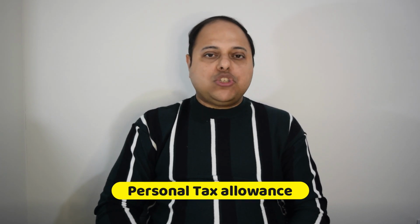When it comes to the UK's tax system, the personal allowance is a crucial factor. Let me break it down for you. The standard personal allowance for the current tax year, that is from April 2023 to 5th April 2024, is £12,570. This means that you can earn up to this amount without paying any income tax in the UK.